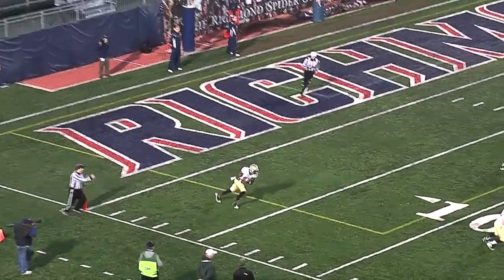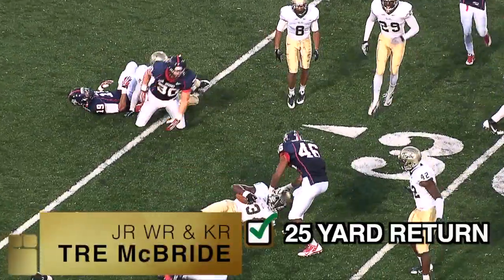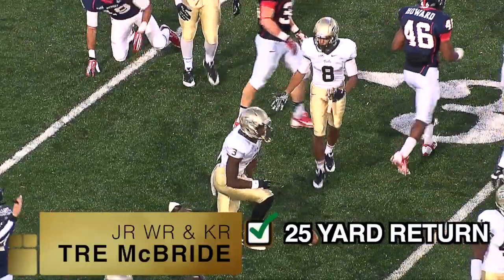Kick. It goes towards Trey McBride at the 3. He'll take it at the 5, 15, 20, across the 25, and all the way to the 28-yard line.